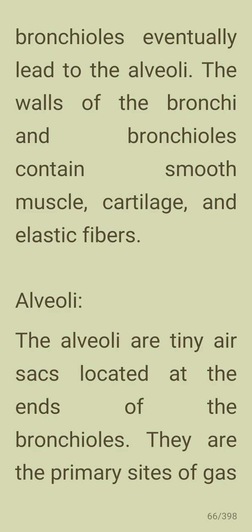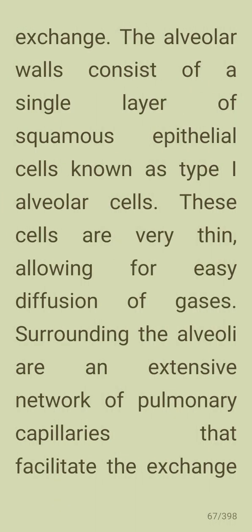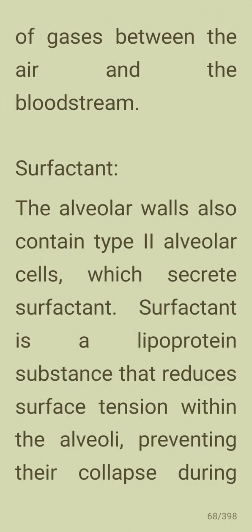Alveoli are tiny air sacs located at the ends of the bronchioles. They are the primary sites of gas exchange. The alveolar walls consist of a single layer of squamous epithelial cells known as type 1 alveolar cells. The cells are very thin, allowing for easy diffusion of gases. Surrounding the alveoli is an extensive network of pulmonary capillaries that facilitate the exchange of gases between the air and the bloodstream.